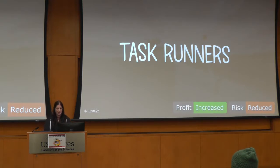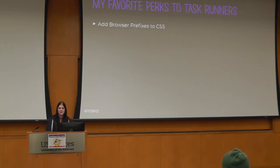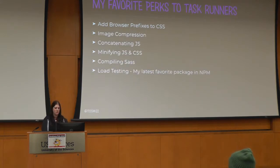All right, task runners. How many of you are using Sass, NPM, or anything like that? Awesome. So if you're not familiar with that, Sass being a way to write CSS in a much more efficient way, another thing that can save you time. When you're writing that Sass, you have to compile it, and there's lots of other things that you can do with it too that I've listed up here. But using a task runner and letting that do the work for you. So image compression, things like concatenating JavaScript or minifying the JavaScript or your CSS, all of those things are going to help your code be a little bit more efficient or faster, more performant.